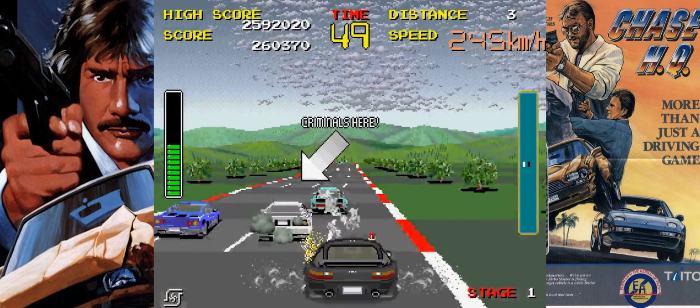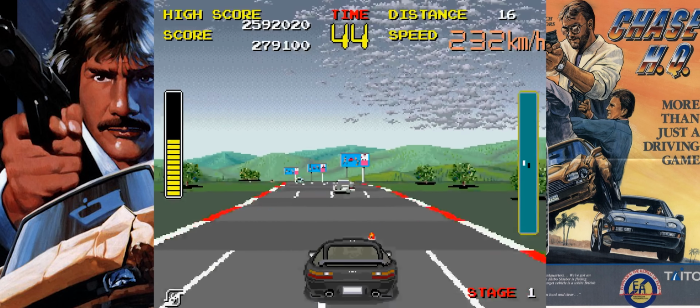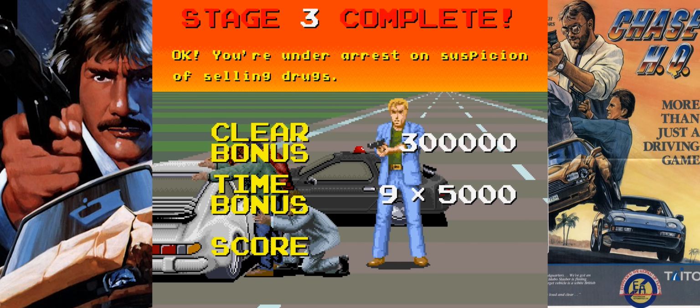More, push it more. You're under arrest on suspicion of selling drugs.